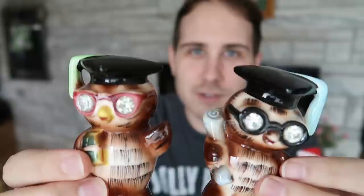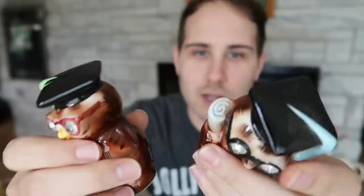Now for another set of salt and pepper shakers. These are made by Lefton, very different. I've seen them before, but they are the graduates right here, and they've got little rhinestones for the eyes. They're so cute. Great little gift for graduating. Now where did I get these? How much were they? I got them at an antique mall, and I think they were $3 for the pair.